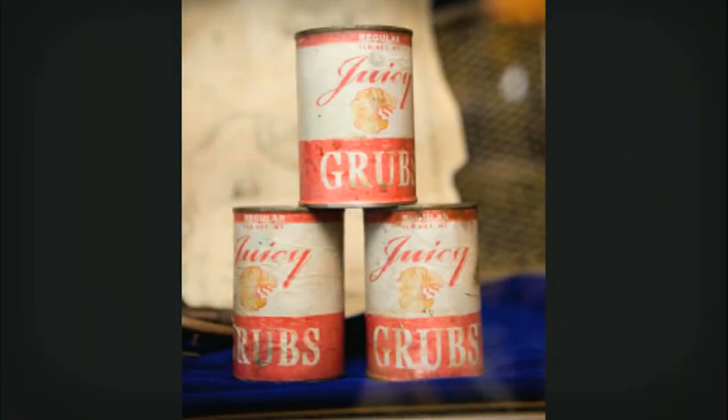Here are some juicy grub tins from the old days. Tins like these used to line the shelves of my family's burrow in Kalahari. But the terrible grub famine made them almost impossible to get. These tins are empty, but if you lick the inside, you still get the tangy taste of grub and rust.